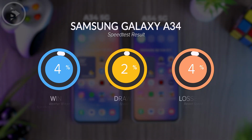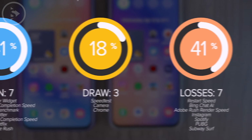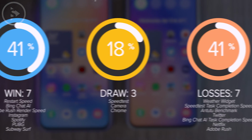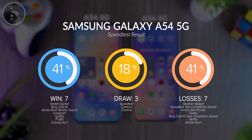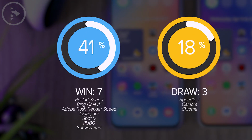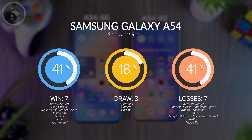So for the end result, the Samsung Galaxy A34 won 7 categories out of a total of 17, drew in 3 categories, and lost in 7 other categories to the A54. The Samsung Galaxy A54 also won in 7 categories, drew in 3, and lost in 7 others. Even though the scores look evenly balanced, the Samsung Galaxy A54 wins for important and crucial applications. It can be seen in the video rendering speed and also when opening game applications, which are usually a bit heavier than other applications. The Samsung Galaxy A54 is slightly superior in performance to the Samsung Galaxy A34.